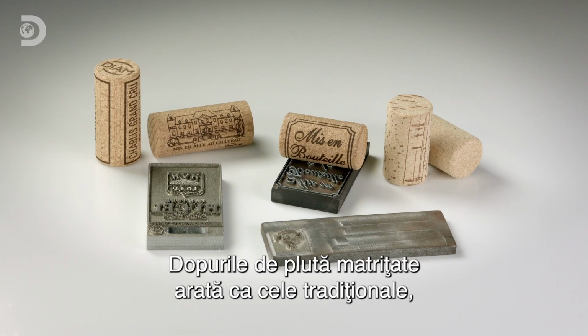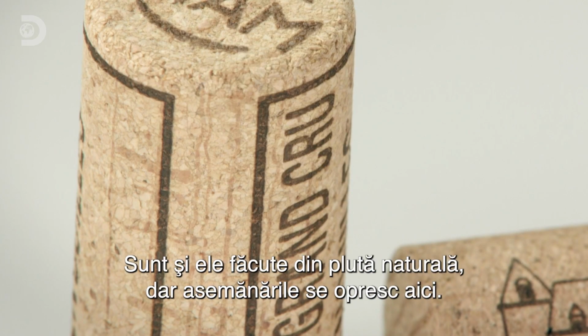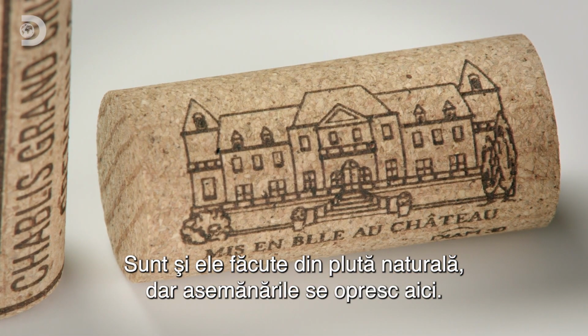Technological corks look very much like the traditional stoppers cut and shaped from a solid piece of cork. They too are made of natural cork, but that's where the similarity ends.